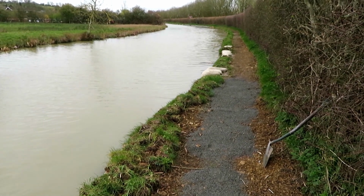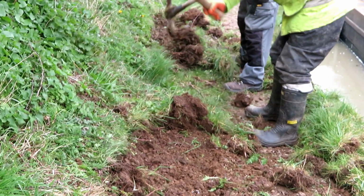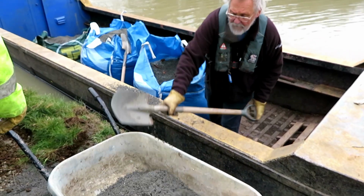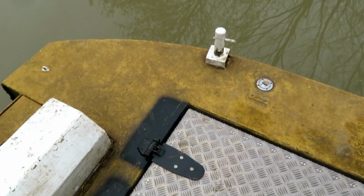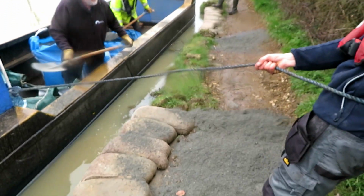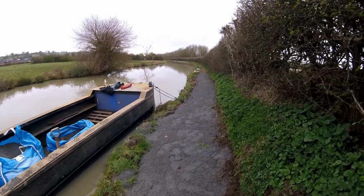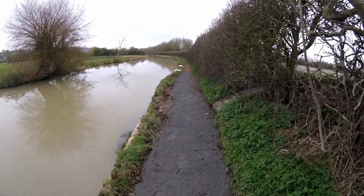It's looking better already, but still some way to go yet. It's beginning to rain now, and unfortunately one of my cameras has decided not to focus correctly. So some of the pictures you're going to see are a little indistinct. I'm sorry about that. It's beginning to look a lot better already.